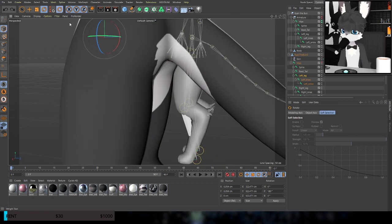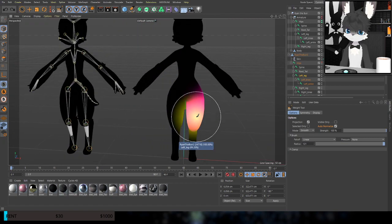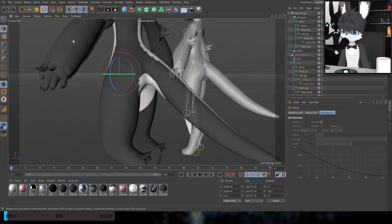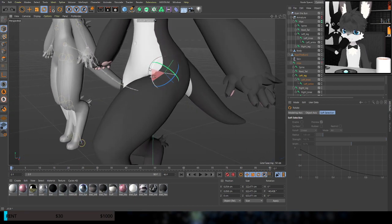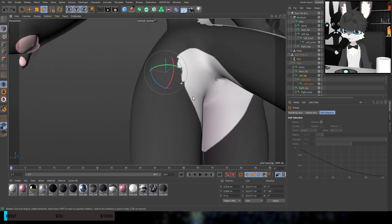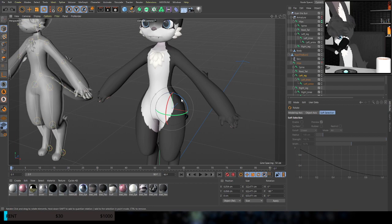And now it's just intense. I might just have to say that's good enough. That way is so, what the hell? Oh man, I don't understand weight painting. Forget the drawing tablet because it's not helping. It's good.